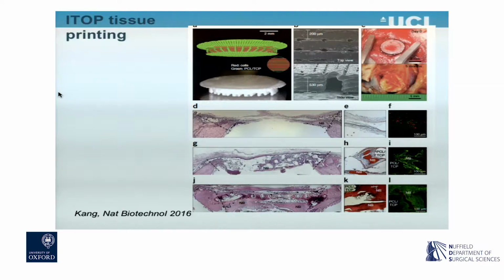But his group have actually produced this thing called ITOP, which is able to print two sorts of cells and two sorts of different materials at the same time to create a new construct. Again, very small scale. Here they've produced a bit of calvarium to replace an area in a rat's skull. They've also created a small muscle on the back of a mouse. And as everybody does, they made an ear as well. They put it on the back of a mouse because that's what people do in tissue engineering.